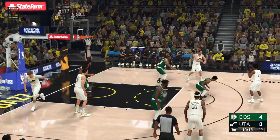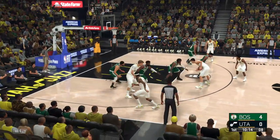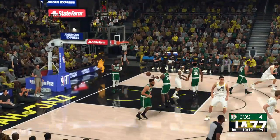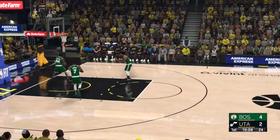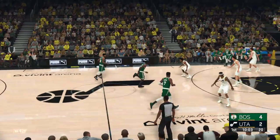Now, here's Olynyk. Nice ball movement by Utah. Shot clock at 6. And that one good from Clarkson. Oh, slick move by Clarkson. Getting around that inside contact to finish the shot.